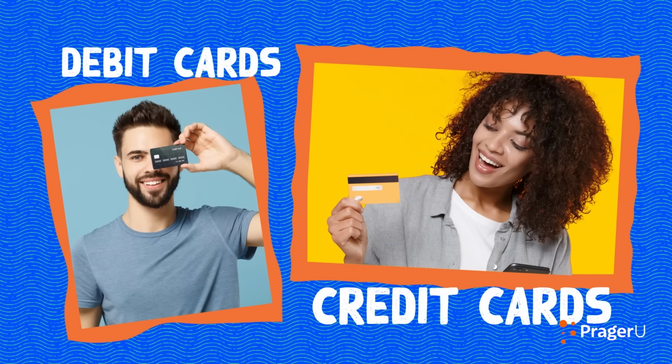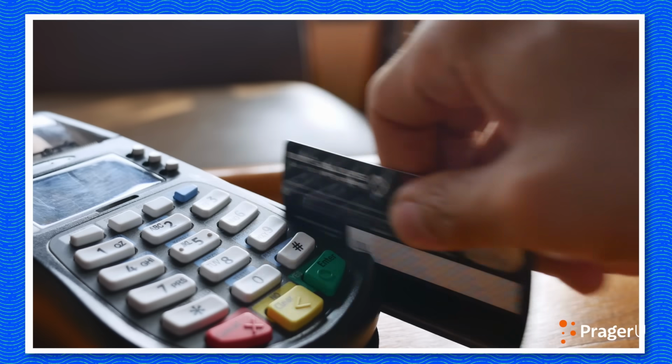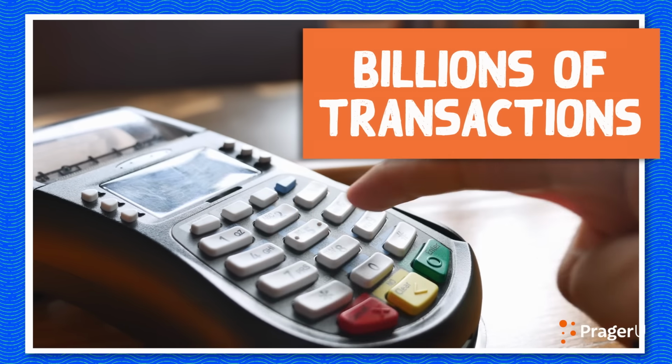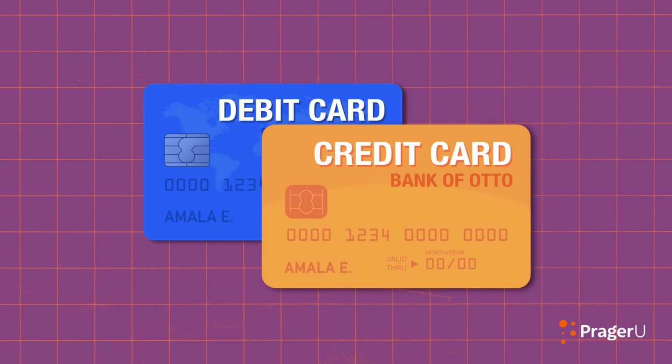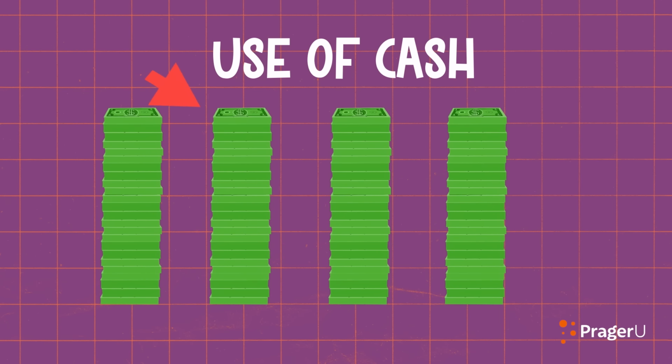Credit cards and debit cards are a huge part of U.S. spending today, with billions of transactions annually, making shopping in person and online a breeze. In fact, paying with plastic has grown so popular that the use of cash is steadily declining. I wonder how that happened.